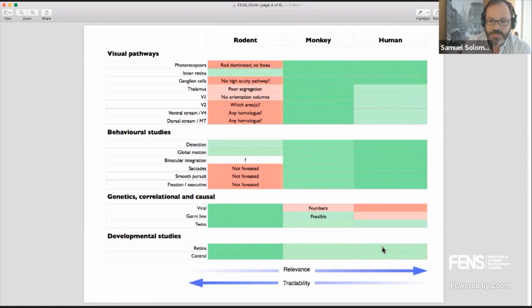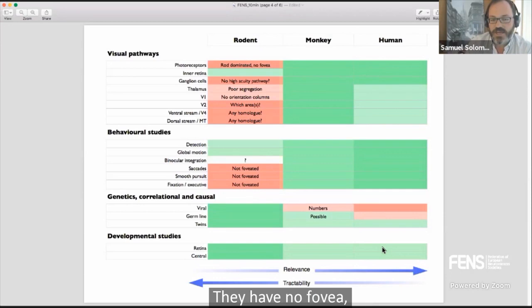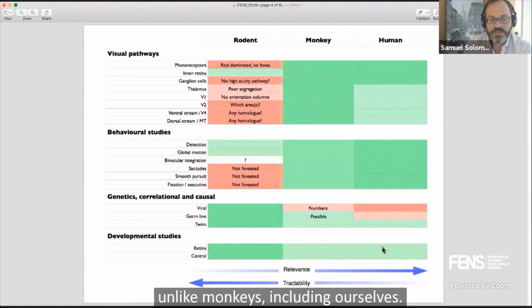But on the left, you see there's a lot of red bars, and this is in the rodent column. There are a lot of concerns and constraints that come about when one starts to ask whether I can use a rodent to understand vision. So, for example, in the retina, rodents are rod-dominated. They have no fovea, that is, they have no center of gaze, as it were, unlike monkeys, including ourselves. The inner retina structure is fairly good, fairly consistent with primates, but there are some differences. There doesn't seem to be a high spatial acuity pathway leaving the retina going to the thalamus.